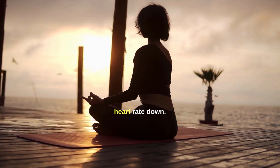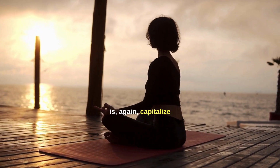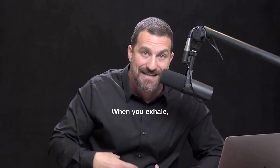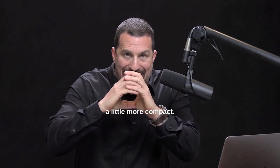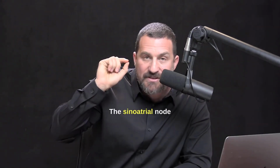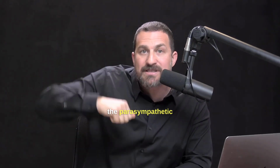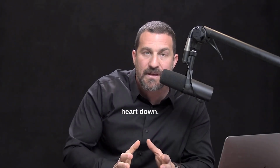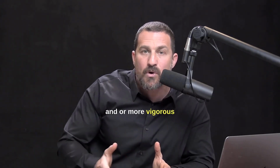If you want to slow your heart rate down, so the stress response hits and you want to slow your heart rate down, what you want to do is, again, capitalize on this relationship between the body, meaning the diaphragm and the heart, and the brain. Here's how it works. When you exhale, the diaphragm moves up, which makes the heart a little bit smaller. It actually gets a little more compact. Blood flows more quickly through that compact space, sort of like a pipe getting smaller. The sinoatrial node registers that blood is going more quickly, sends a signal up to the brain, and the parasympathetic nervous system, some neurons in your brainstem, send a signal back to the heart to slow the heart down. So if you want to calm down quickly, you need to make your exhales longer and or more vigorous than your inhales.